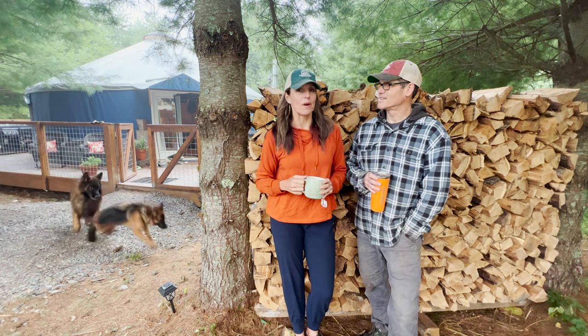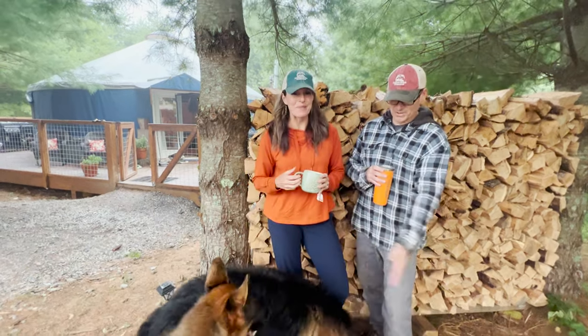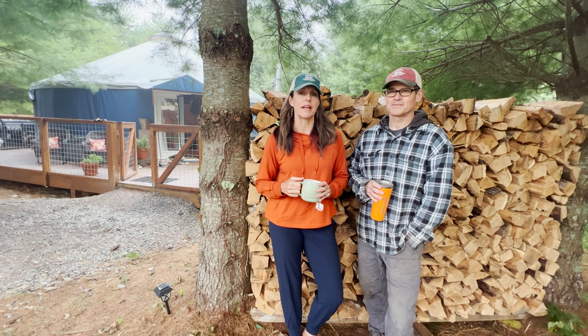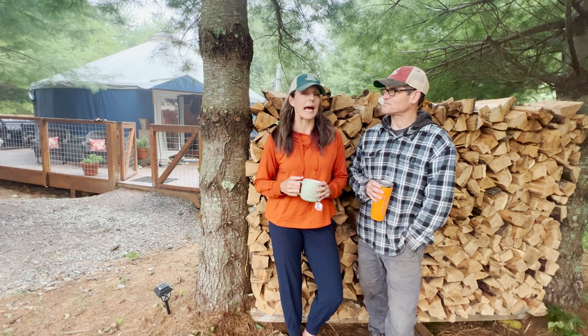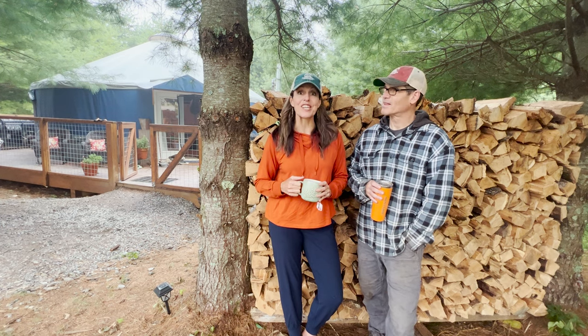A few months. Yeah, because we were having our log home built, and we needed a place to live. So we built the yurt with the concept that it would be a very temporary living space for us while the cabin was being built. We thought we'd be in it just for a couple of months. Yep. And here it is a year later.